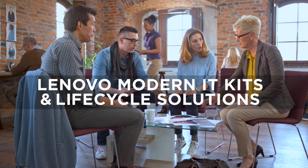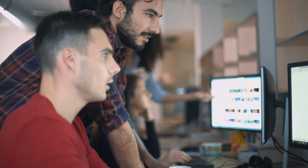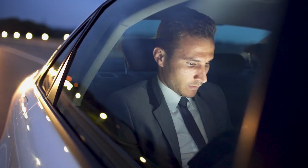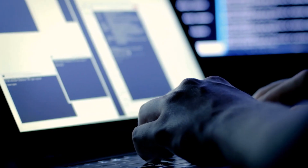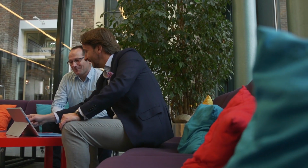Introducing Lenovo Modern IT Kits and Lifecycle Solutions, provisioning and management solutions for the modern workplace. With teams spread across geographies, your workers are using a variety of devices and applications, and they expect their work devices to be as flexible and accessible as their personal ones. In this turbulent new business model, how do technicians deploy and manage devices with ease?